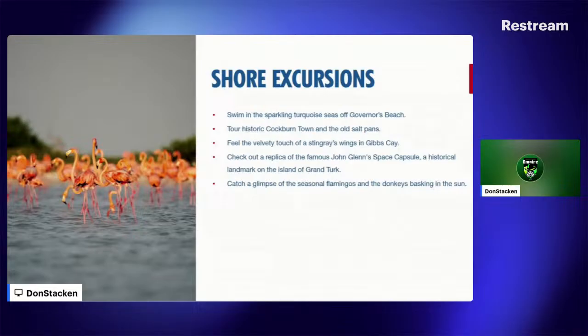You can go out to Gibbs Key where you can see the stingrays. And then in addition to those wild flamingos, you'll also see wild donkeys running around here in Grand Turk.